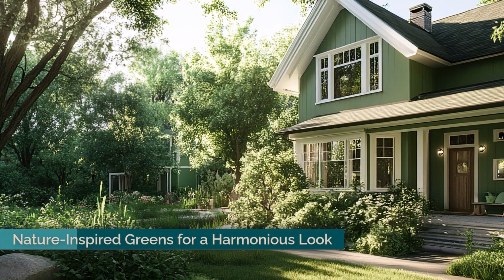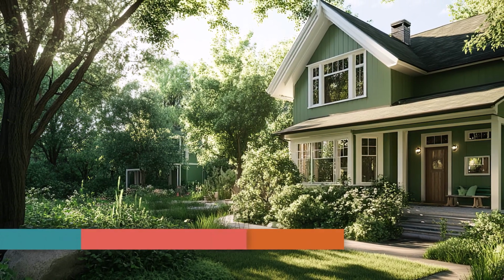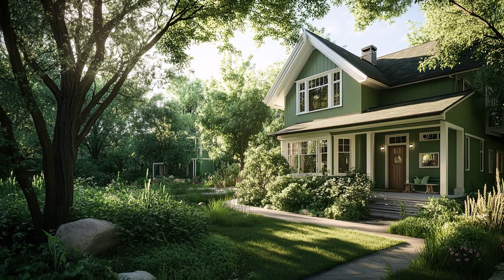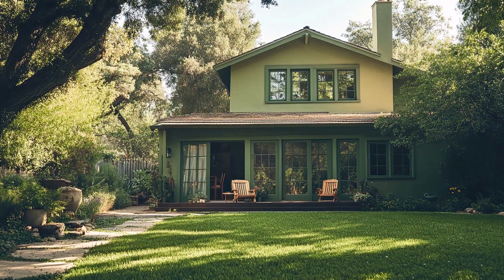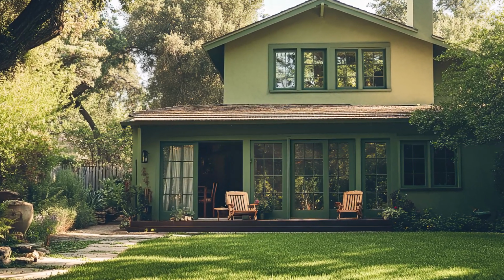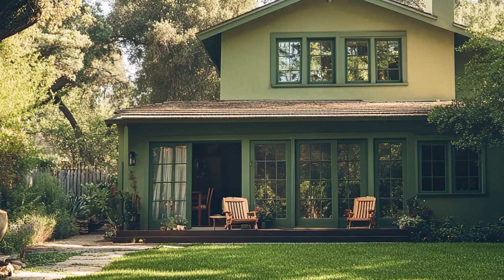Green is a color that symbolizes nature, growth, and harmony, making it an excellent choice for a welcoming home exterior. From soft sage to deep emerald, green exteriors can create a calming, peaceful atmosphere that blends seamlessly with natural surroundings. A sage green house with white or cream trim offers a subtle, elegant look, while a darker shade of green can make a bolder statement without being overwhelming.